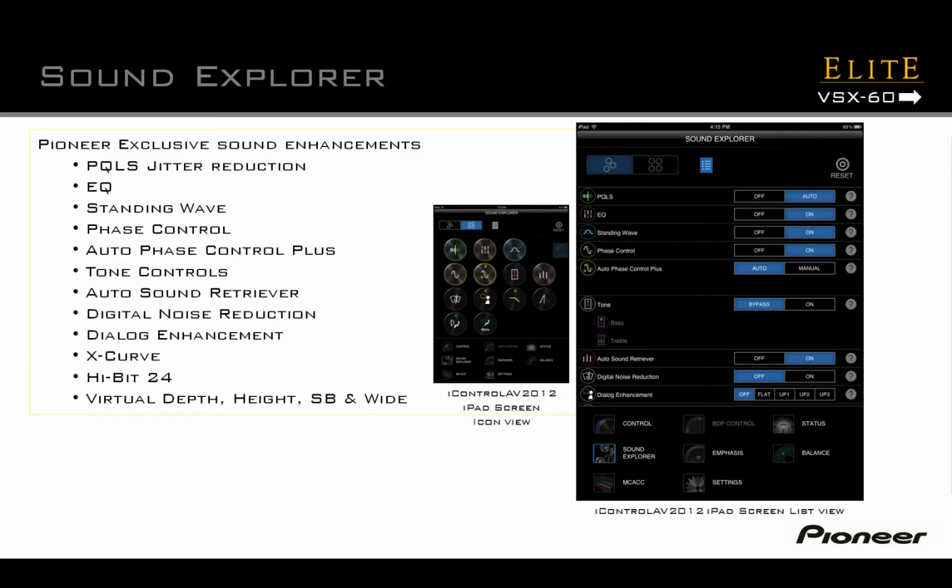Sound Explorer, many more flexible options in controlling your sound modes than we had in the past. One of the interesting things about this app too is we have a lot of videos included with this app to explain, with a nice British accent no less, what these different audio modes are doing for you, like PQLS. What the heck is that? I may know what it is, but Joe Blow on the street doesn't know what it is. So here's a little video to explain to you, yes, this is how it works, this is what it's doing for you. It's not just a simple on or off where you hear a difference but don't know if that difference is good or bad.